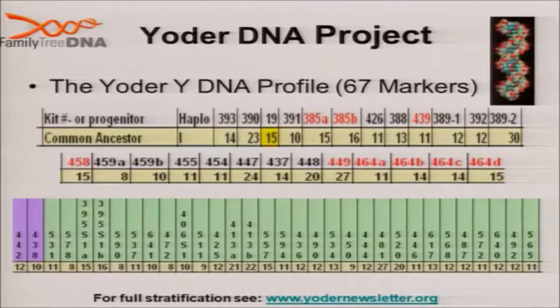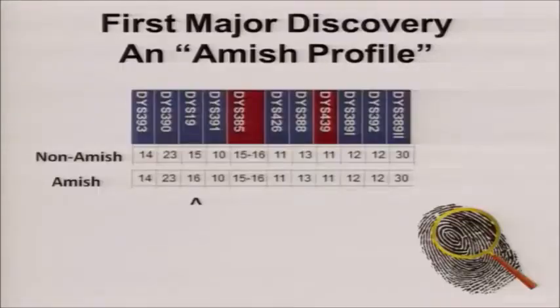We tested initially at 12, and then we upped it to 67 markers, and this is the common male profile for the common ancestors from both the Steffensburg Reformed Church and the Amish Yoders, and what their 67 marker DNA looks like. If you go to the website for the Yoder newsletter, there's a button partway down. It's not kept completely current, but you'll see a spreadsheet with even more comparisons by family groups.